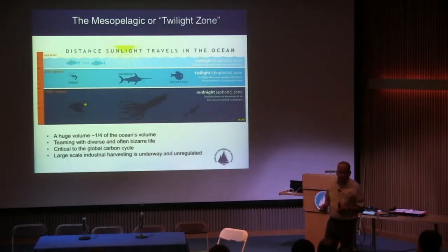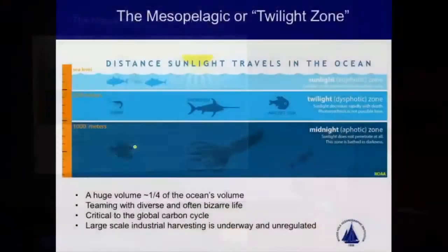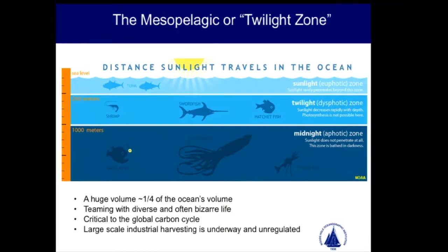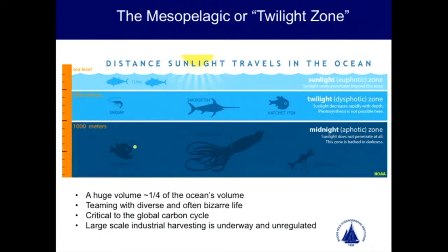Okay, I guess I don't need to dwell on this slide too much with this crowd, but certainly we know that the Twilight Zone, the mesopelagic, we have a lot to learn, and we have some nice tools, but we certainly need to expand that toolbox if we want to understand a lot of these processes. And the added impetus is that industrial harvesting is probably just getting going, but could be very significant in the near future.